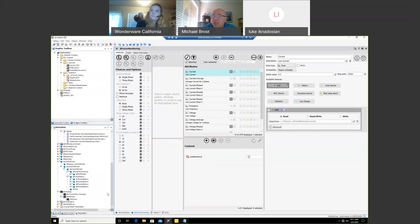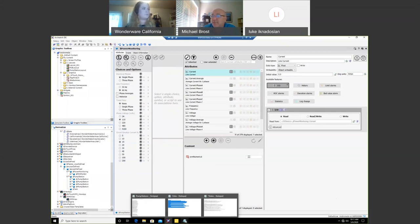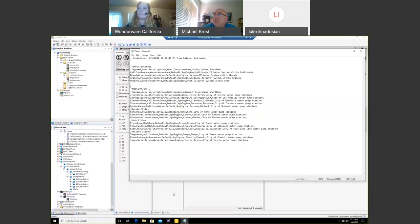So as we construct this out, we want an easy way to be able to bulk create all the components that we have. And there's a very simple CSV file format that we can use. So the first thing we're doing is we're going to take our state template and create our states, just a little list of states, create our cities, create our list of cities.